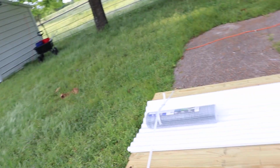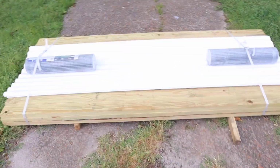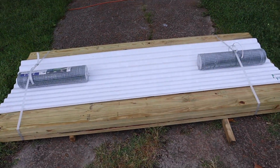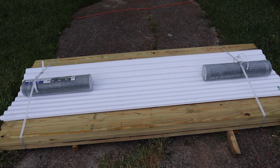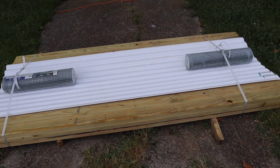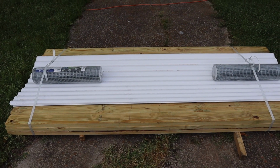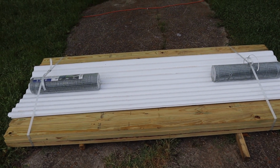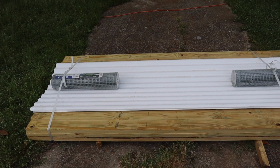Here's most of the ingredients needed to make it. Doing a little bit different. Instead of aluminum, I'm using the plastic roofing panels. And then we got some pressure treated wood. They're 2x4x8, so I'm gonna make it real easy. I'm gonna make 8x8s and put 52 birds in each, which will give them plenty enough room.